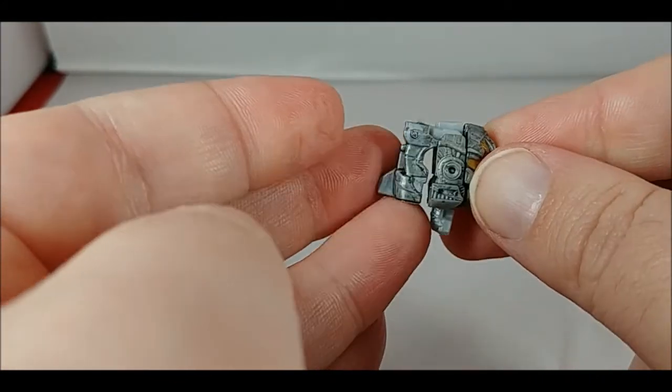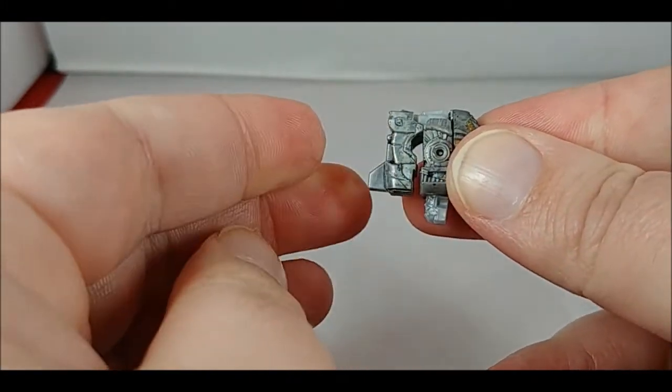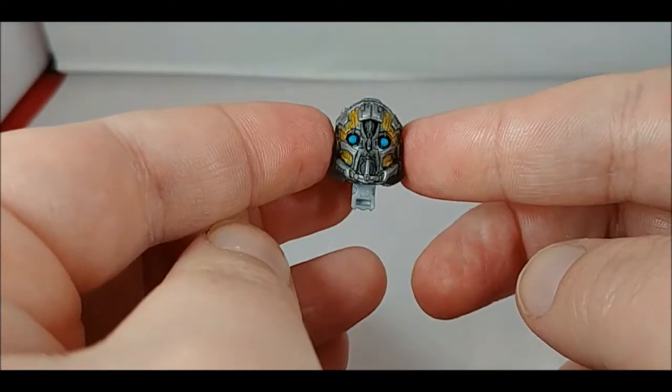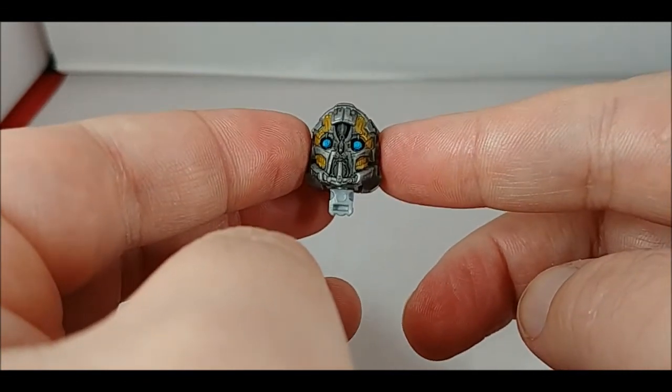So, yeah, unfortunately on mine, as you can see, there is a little bit of gappage there. Something's not bending all the way, but it doesn't affect the head going to the robot mode, which we're going to get to right now.